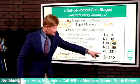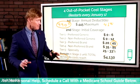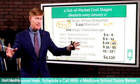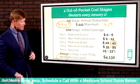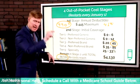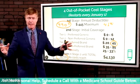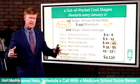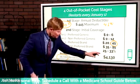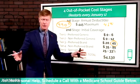And the key to understand the threshold is that is retail. And folks, you didn't pay that. In fact, you only paid maybe 20%, 25% at most of that. The insurance company paid the rest, but Medicare is tracking retail. But if we ever get to that number, you are now done in stage 2 and you're going to stage 3, which is called the donut hole. Everyone's heard the donut hole. They're afraid of the donut hole, but they don't really understand it. And so now what I'm teaching you is that if we never hit that 4,130 in retail, then you'll never go to the donut hole.